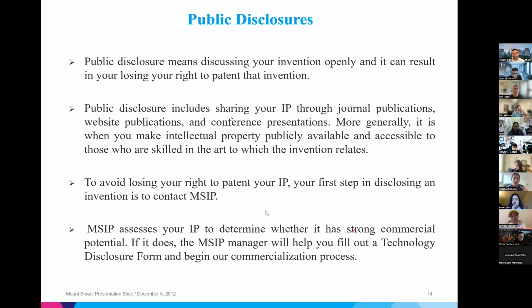We also provide feedback to the inventors so that they can pivot to a better place if they need to, or progress with patenting. Then MSIP assesses, I guess I just went over this point, whether it has strong commercialization potential. If it does, an MSIP manager, one of us, will help you file the disclosure form and begin the process of commercialization. This is where we go in depth with you to find out what the solution is, what steps are involved in developing it, what the challenges might be, what resources would be required, what key steps are needed to get to market, and who would pay for this solution. We almost map out whether this makes sense in a bigger picture.